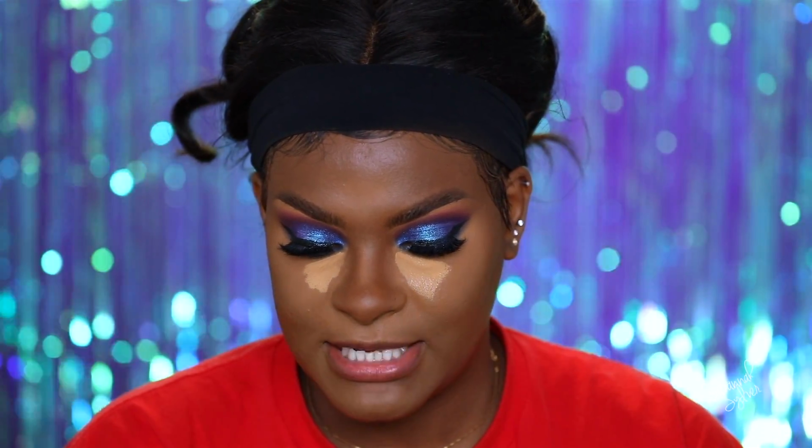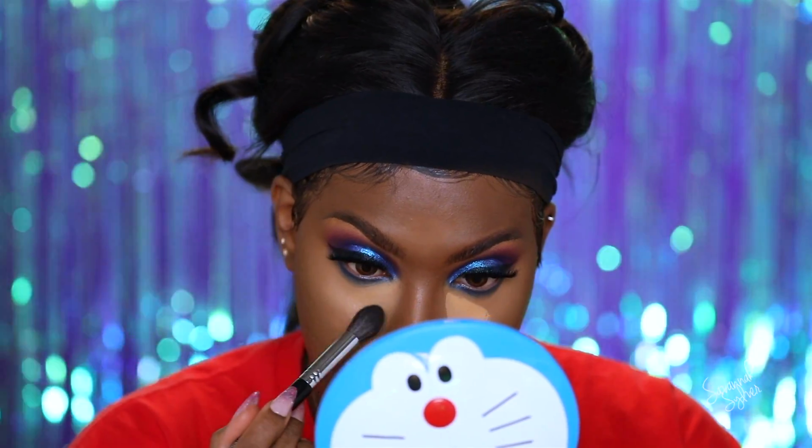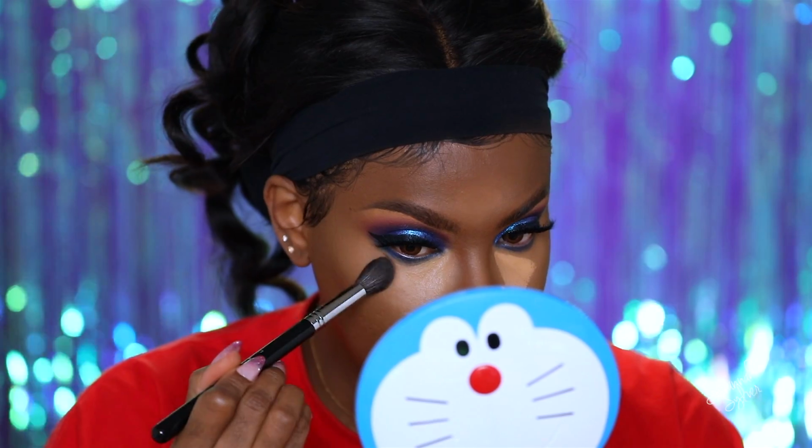I want to try this. This is by Sigma. This is the Soft Blend Concealer. The last time I did my makeup, I tried it with a brush and it looks so good, like just blending out this lighter area. So I want to do it again, but I want to try it with this brush. Okay, that's pretty. Whoa, whoa, whoa. That is bomb. I am happy with that.